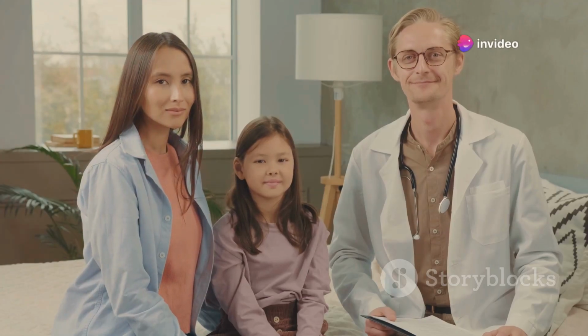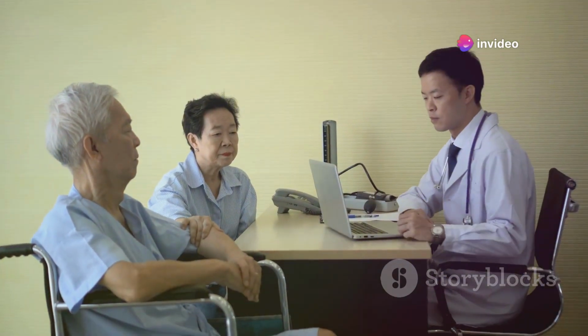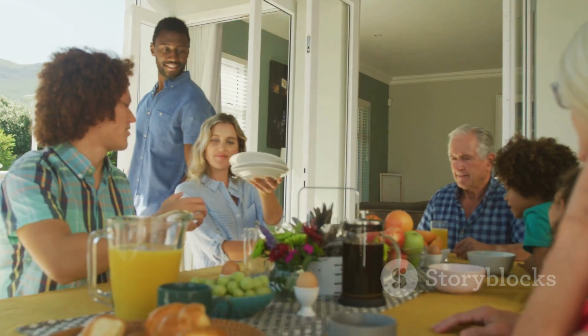Family history can increase the risk of type 1 diabetes. If a close relative has the condition, the likelihood is higher. However, not everyone with a family history will develop it.